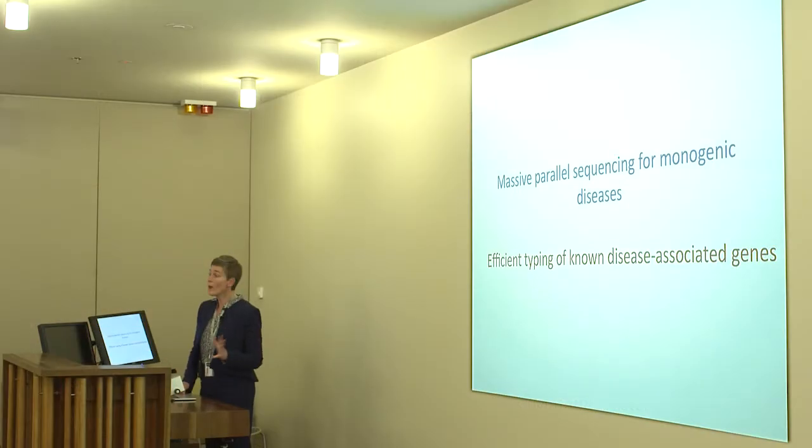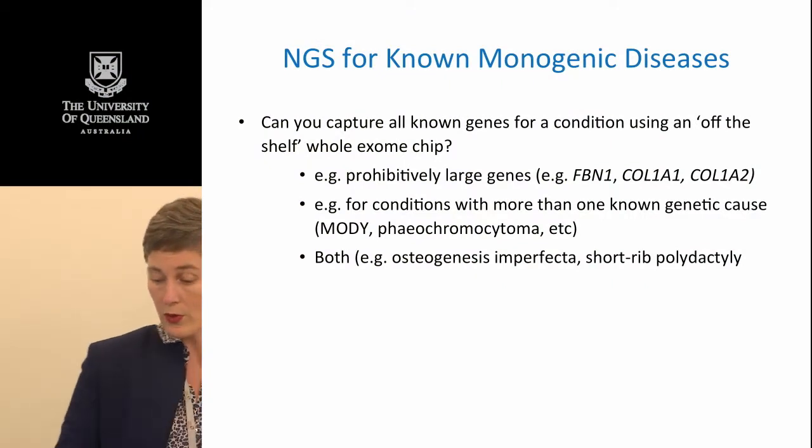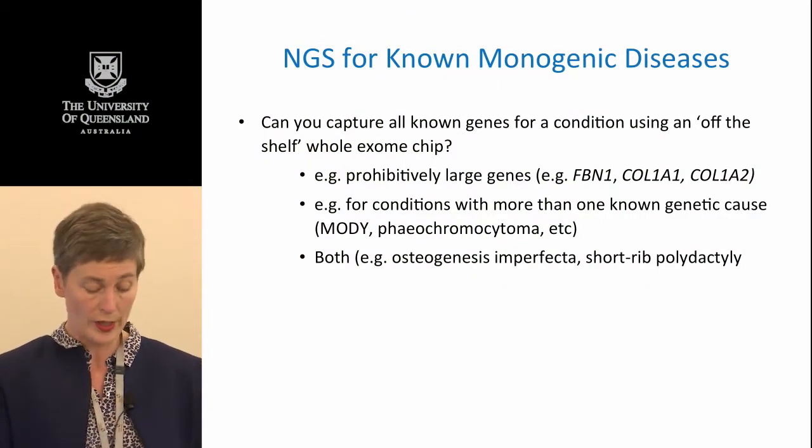So what about for diseases where we know what the gene is, but we want to type it more efficiently? And here we could say, well, could you capture all the known genes for a condition using an off-the-shelf whole exome chip?